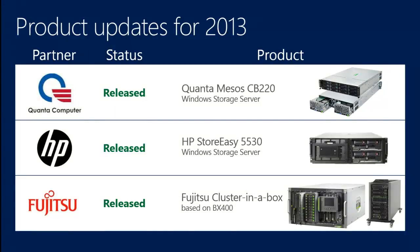Fujitsu had a booth last year at TechEd that they were showing their prototype system. Last year, status now, released. This is a 2U 12-drive cluster in a box. It actually released on storage spaces. So this is a box that actually is using SAS controllers with direct attached SAS drives in the box. It has SAS expanders connected so that you can actually run this based on Windows Storage Server 2012.